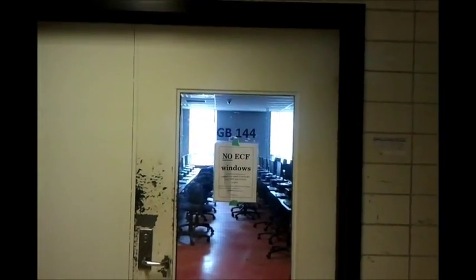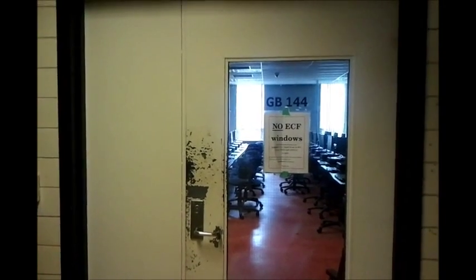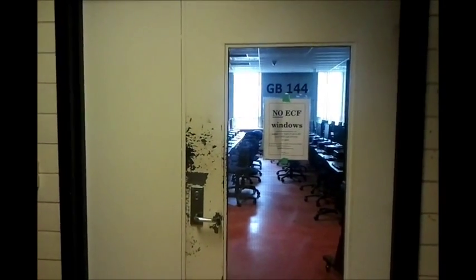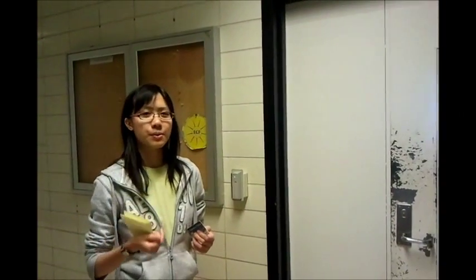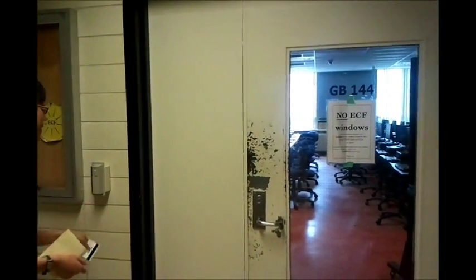So this is one of the Galbraith labs. I don't know if you'll be doing any computer science in here. Mostly Linux labs are used for computer science 192, so. But you do have labs in here, so ESC 103. So we'll go in right now.